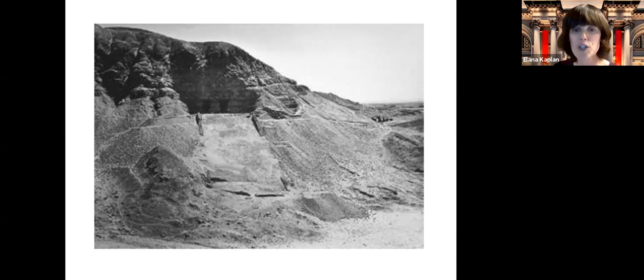So Mekhet-Re's tomb was invaded by grave robbers, but for some reason, these grave robbers missed 2 rooms. We don't know why. We don't know if they got caught. We don't know if they found enough stuff. They were happy with what they found. We don't know if they just couldn't find these 2 rooms. We're not sure, but we are very happy that they didn't find these 2 rooms, because they were left untouched until the Met archaeologists set up camp here in 1920, and they found these rooms.